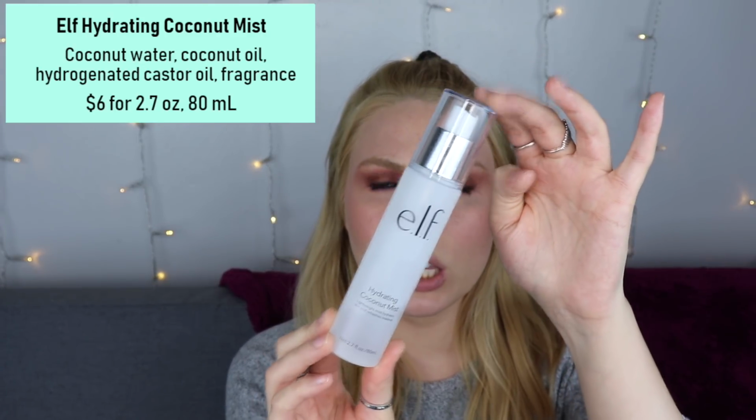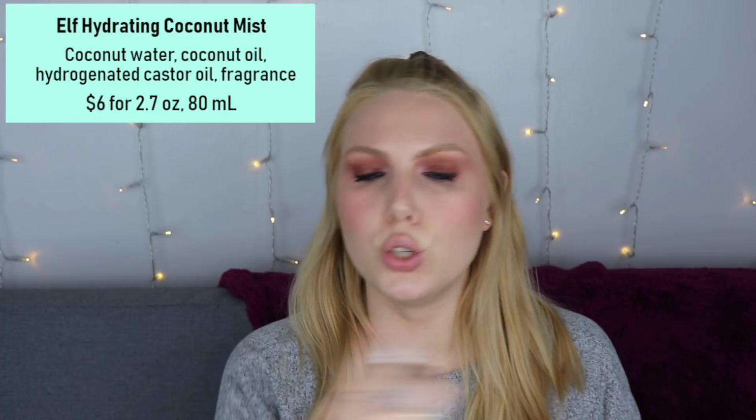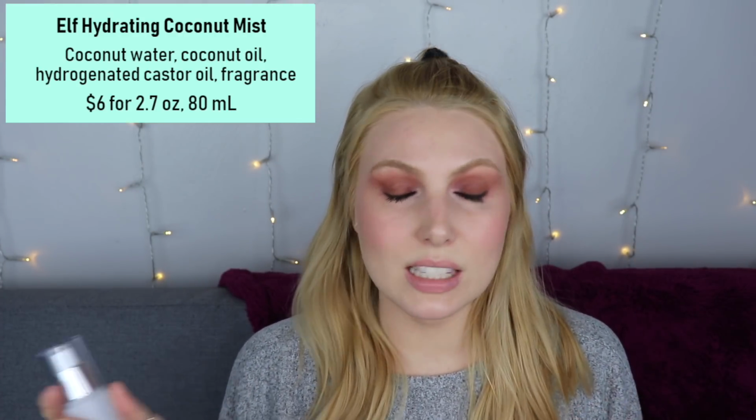And my last 2 are from the e.l.f. brand. e.l.f. has really kicked things up with their skincare. Even the packaging for this is really cute. It's the Hydrating Coconut Mist. The sprayer is so nice. Like, you only need like 2 for your whole face. And it smells really good.